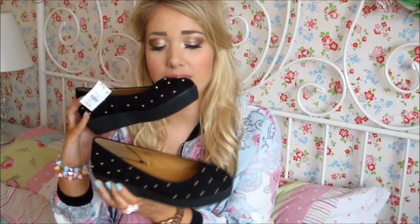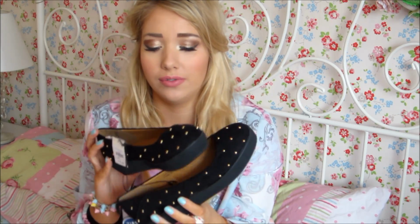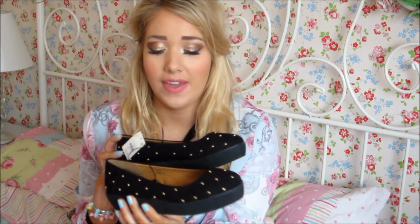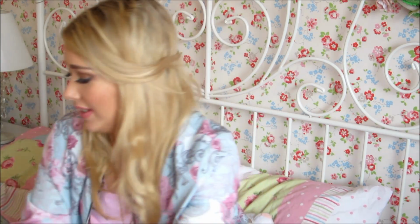They're flatforms, and they're studded and kind of quilted with this sort of suede effect. They're not typically summer wear, but I just really wanted them, and I know I'm going to get so much wear out of them. They're going to be easy to wear with a lot of outfits, so I really, really love these. And they were £10, which I think is a bargain. I've wanted some platforms for ages, so I'm really happy with these.